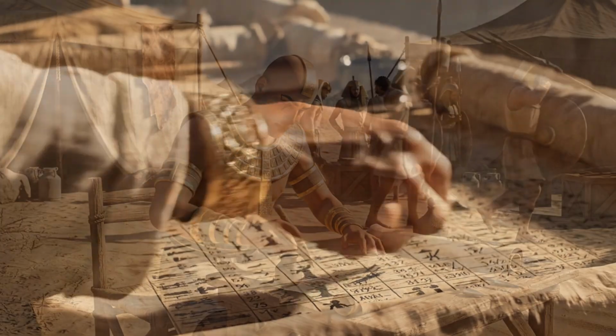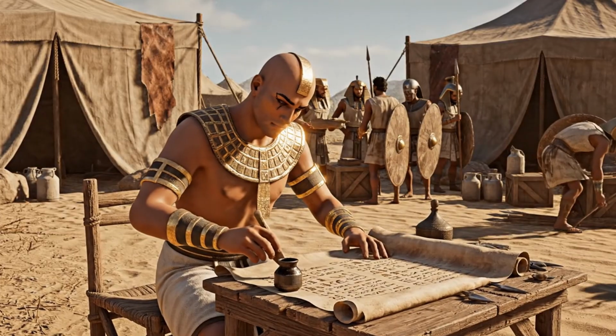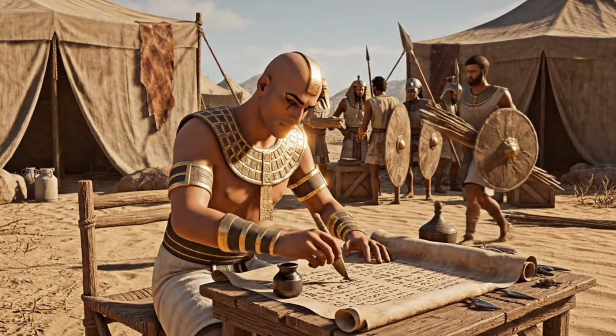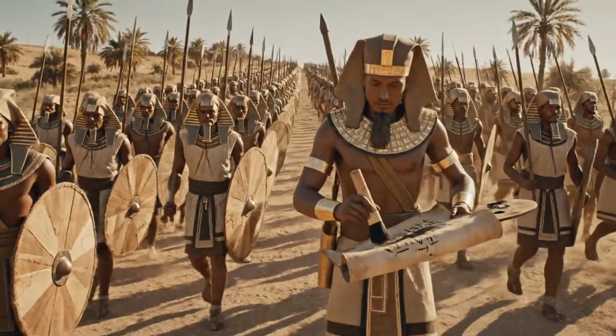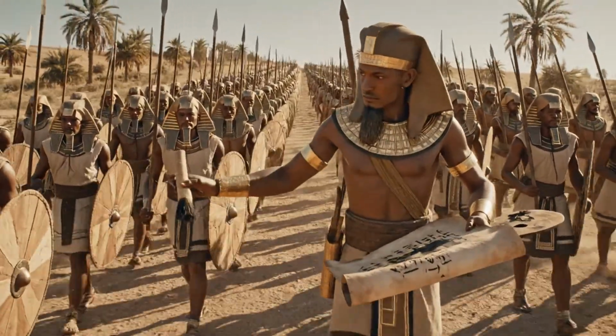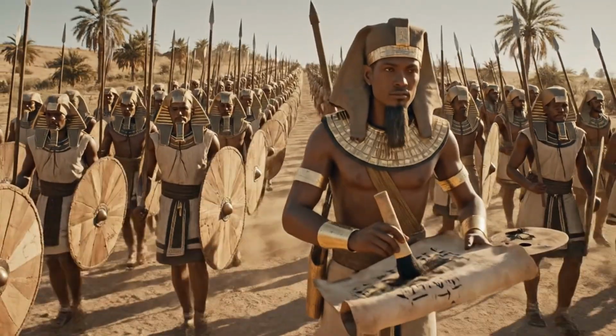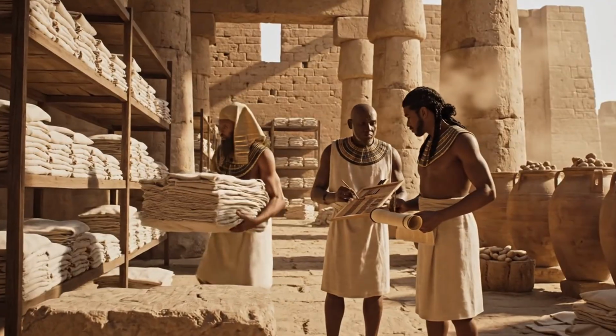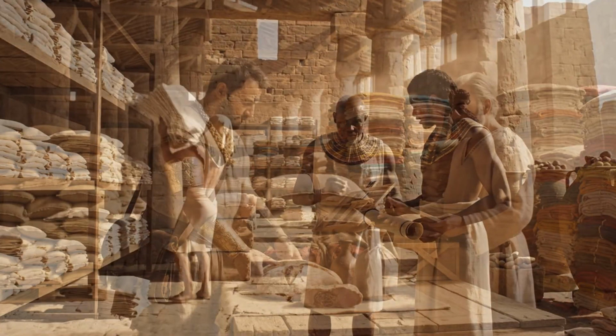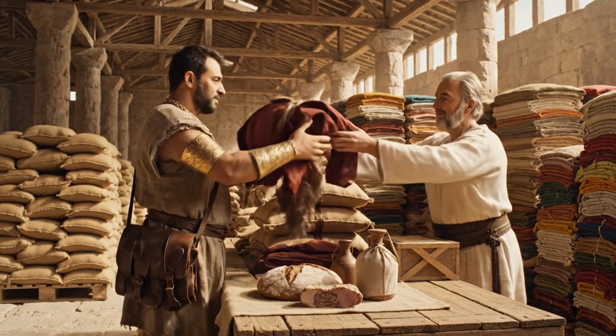Scribes with papyrus and reed pens followed the army, recording every ration issued and every broken arrow. This comprehensive accounting allowed the state to know exactly what it was capable of and to plan campaigns years in advance. Effective resource management enabled Egypt to quickly rebuild its army after losses. The system of state warehouses ensured that soldiers were fed and clothed.